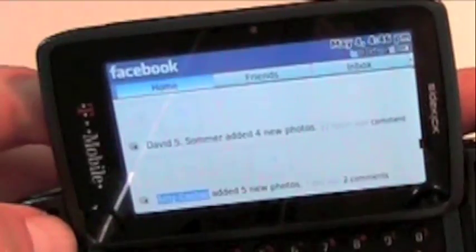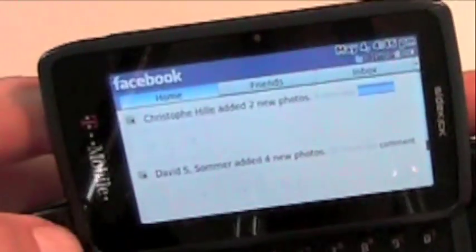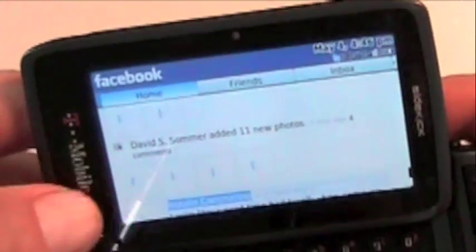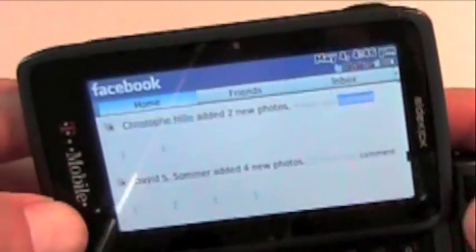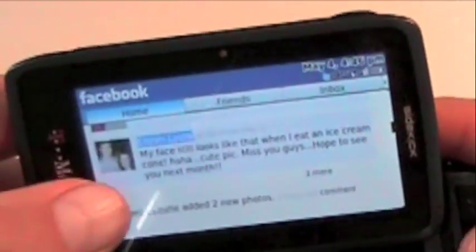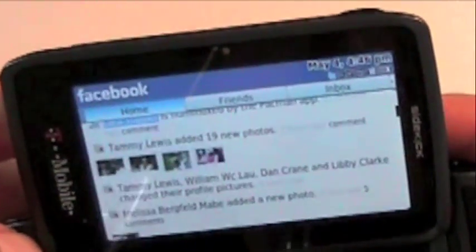So if I don't want to look at, well, I always want to look at Christoph Hiller's photos, but if I don't want to look at his photos, then I can just scroll down without having to wait for them to load, which is cool. We'll go back up to the top here. Scrolling can be a little slow with all these photos loading is the only thing.